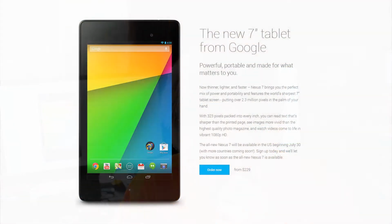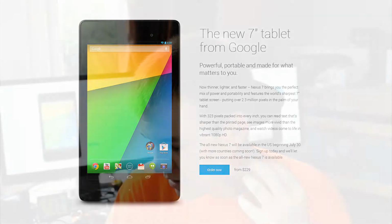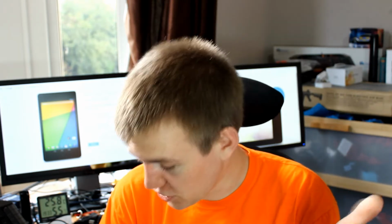So let's talk about the display, because the display is quite exciting, quite interesting. It's a 7-inch 1920 by 1200 display, 323 pixels per inch, which is damn good. It's actually better than the iPad Mini. The iPad Mini's display is pretty poor, actually. I mean, the old Nexus 7, or the current Nexus 7 even, already blew the iPad one away. The iPad Mini one is 1024 by 768, and that's only got a 163 pixels per inch density, and it's pretty poor.